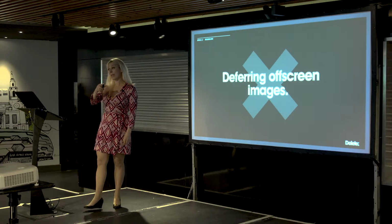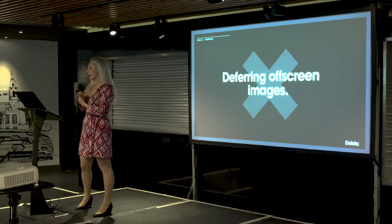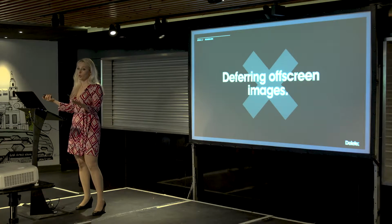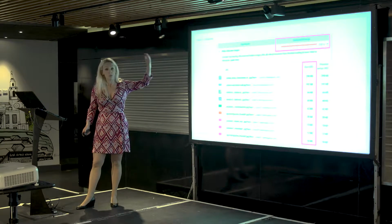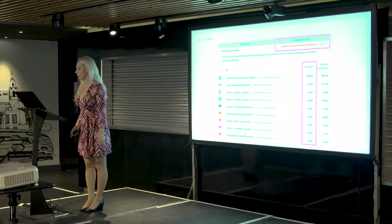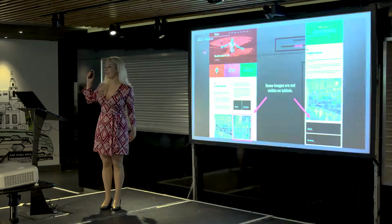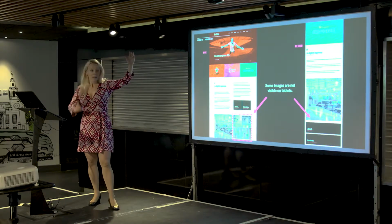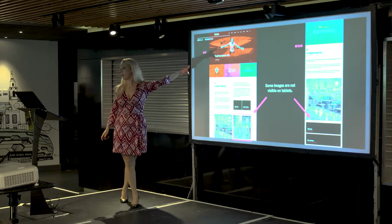First recommendation in the Lighthouse report, which you've probably seen if you've played with Lighthouse, is defer off-screen images. According to Lighthouse, you can save almost 3 seconds on your page load just by dealing with this issue. So defer off-screen images. What does it mean? Here I have a page, our homepage, as it loads on desktop and as it loads on a mobile device.